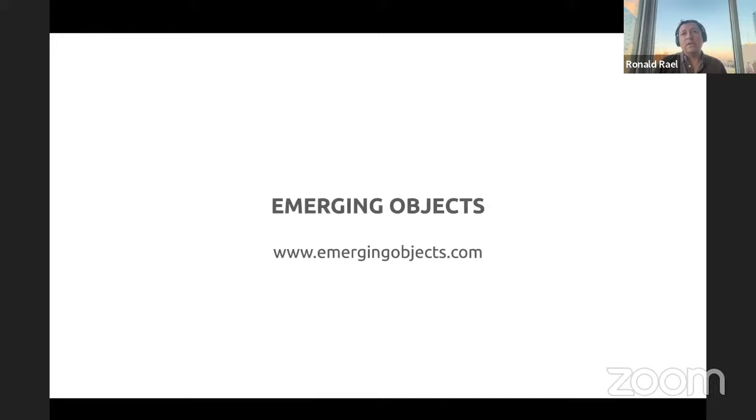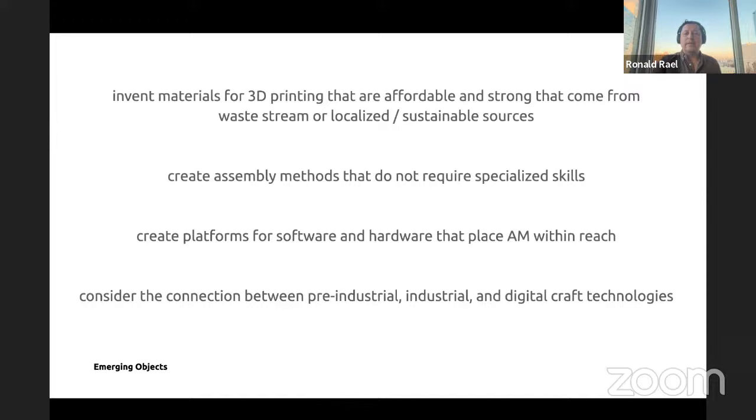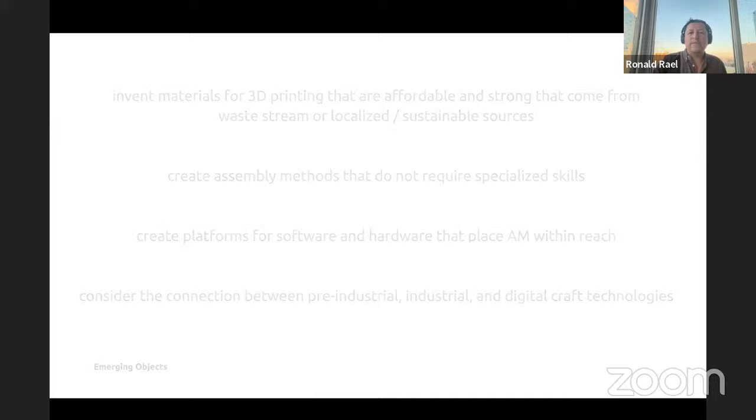And I embarked on a journey to see if that was possible back in 2008 and 2009. And I called that project Emerging Objects. And Emerging Objects' initial goal was to see if we could 3D print clay. And it came from a set of philosophies that was to invent materials for 3D printing that were affordable and strong and come from localized sources, just like earth building, and to create assembly methods that do not require specialized skill, like building with earth, but also to create platforms for hardware and software that place additive manufacturing within reach, and to consider that connection between pre-industrial, industrial, and digital craft technologies.